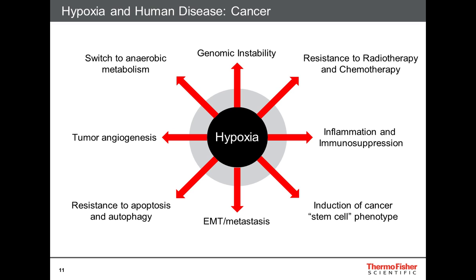And then finally, in cancer, which perhaps is where hypoxia is most widely known, understood, and appreciated, you have basically what amounts to a perfect storm where hypoxia is a central player. All of the defects in cellular functions that we've already talked about can come into play at a larger tissue or organ level in solid tumor cancer biology.